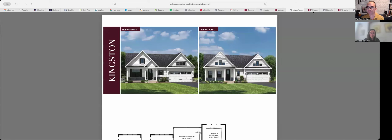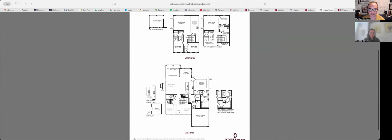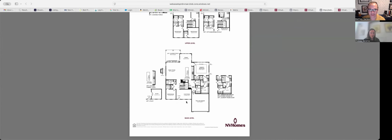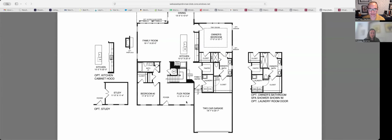I'm going to jump back to the virtual tour here in a minute, so we'll give you a really good view of that Kingston in a second, but I just want to go over the other floor plans as well. So the Monterey, we're stepping up a little bit in size. This also has the owner's bedroom on the first floor. Again, I think a great feature.